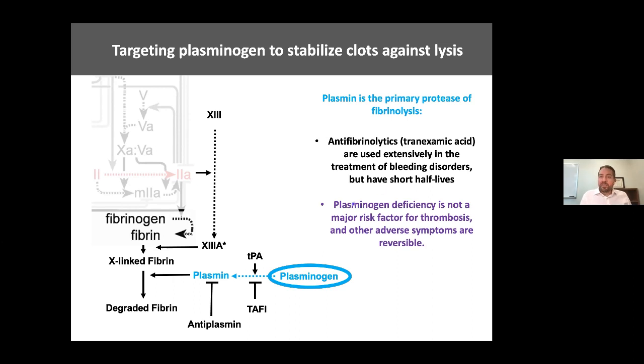Plasminogen deficiency is not a major risk factor for thrombosis, and that's really encouraging. The adverse symptoms of patients that are missing plasminogen are reversible too, so that's also encouraging. As we develop these, we often look for that. If we want to knock down a protein, we ask ourselves, what patients are there already that have congenital deficiencies, and what phenotype do they have? If it's a really unfortunate phenotype, then we generally don't go after that target.